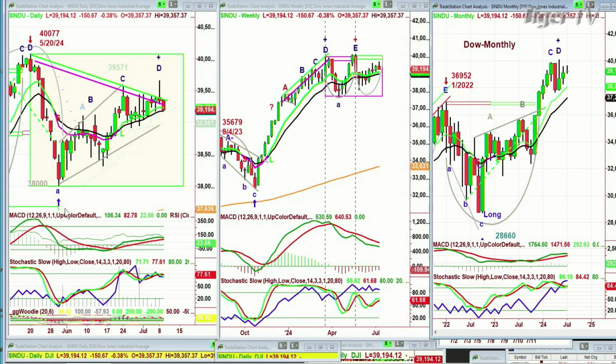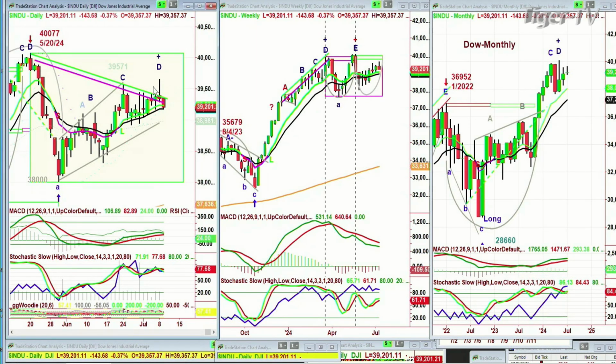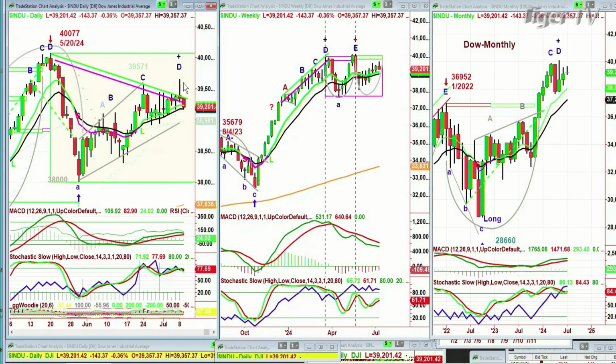The Dow spiked higher. Not a good candle because it went to a high of 39,357 yesterday. That was the leg D that was missing. But I don't like to see a leg D that goes to a peak D underneath the previous peak D. I like to see a breakout of that previous high in a leg C. So it says you've really powered through that previous resistance. Now you're looking at a fresh kind of start because it's open territory to the upside.